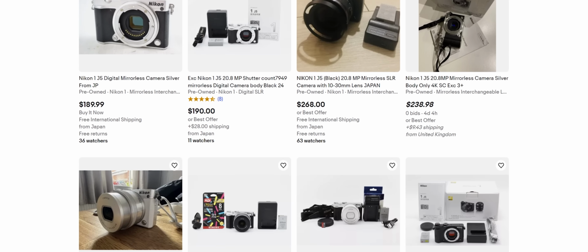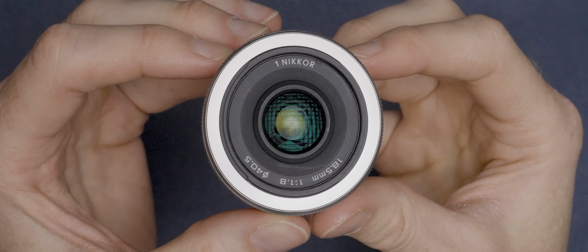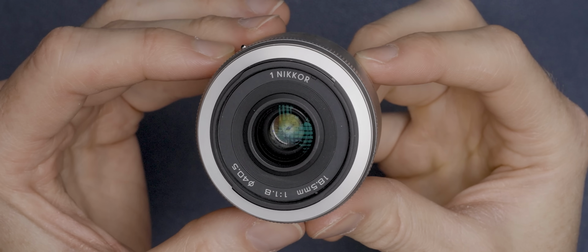And most of the options that I came across at that price were paired with an array of lenses and accessories too. In fact, I actually picked up my camera for around £200 on eBay, which is around $250, and it came included with this 18.5mm f1.8 prime lens and this retro leather camera bag, which definitely doesn't look like my mother's purse before you say anything.